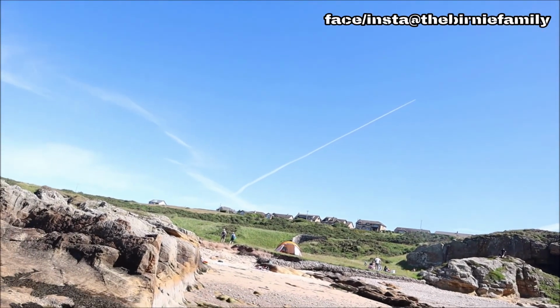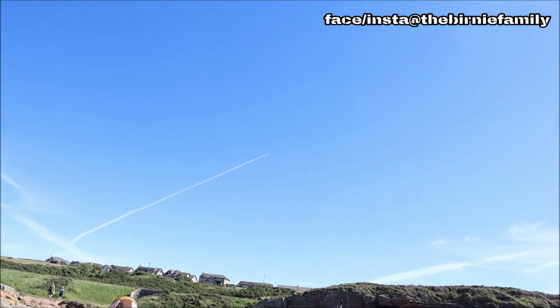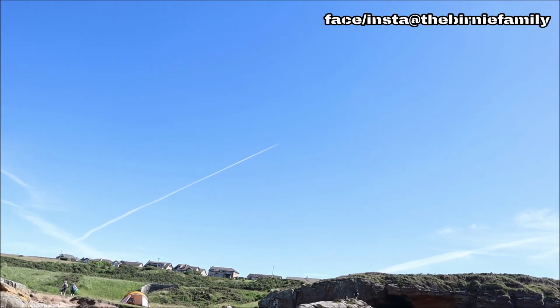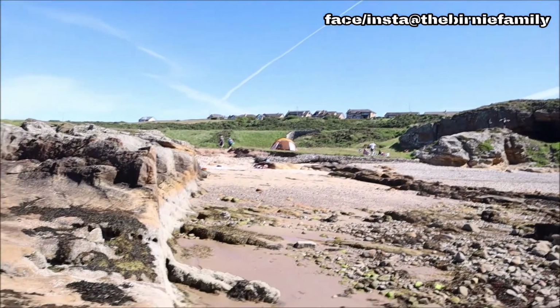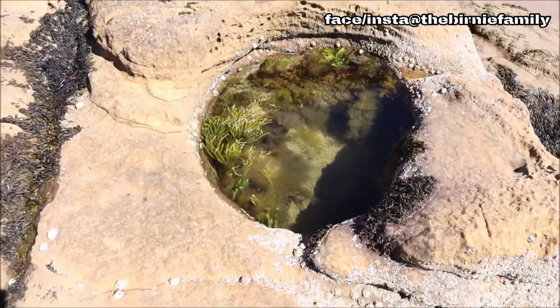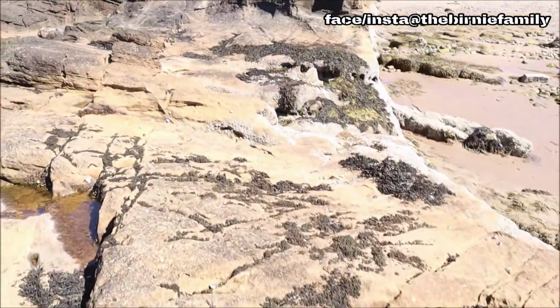There's some fortunate people heading off, like, on their holidays somewhere. It's out going. It's going west, isn't it? Aye. There's our wee pool from earlier.